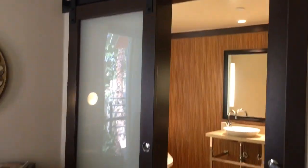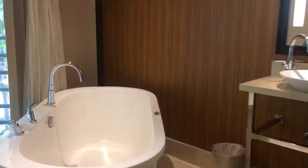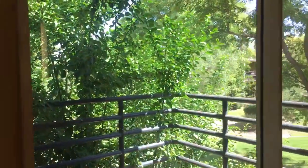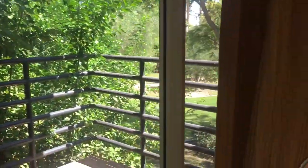Let's go into the bathroom. Now I love this door here. It doesn't swing open, it slides open and closed. Let's check out the bathroom. Wow, that's a huge tub with a view. So you can take a bath with a view. Again, very tranquil and calming, lots of trees. So just a second balcony there.